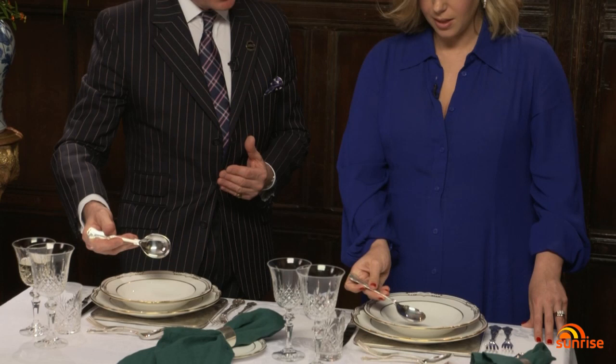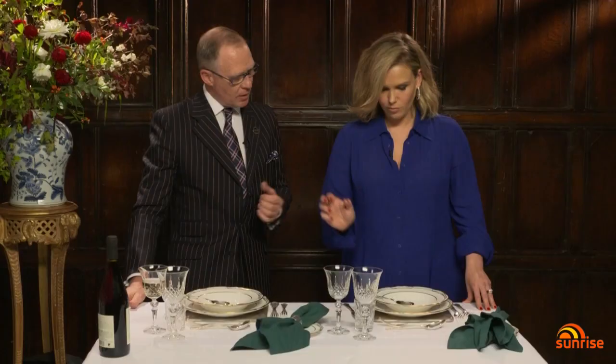Where do we rest our spoon in between mouthfuls? Three o'clock. Why three? That is the resting tidy position. It looks tidy and also lets the waiting team know that you're still busy. So it's non-verbal communication.